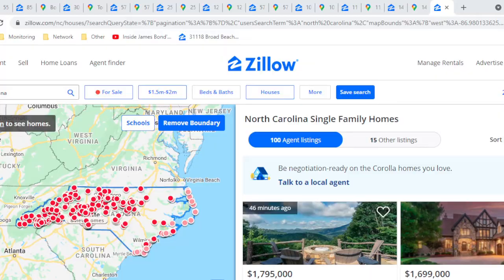Hello and welcome. When we look for homes around the country, we start with the price range of $1.5 to $2 million, and from there we look at the state and see what kind of inventory they have. For North Carolina, we found the following.